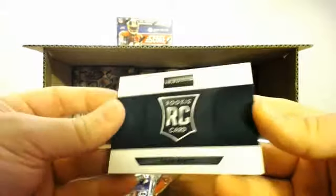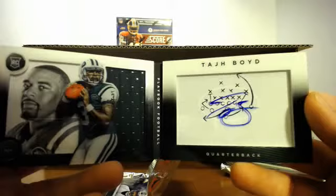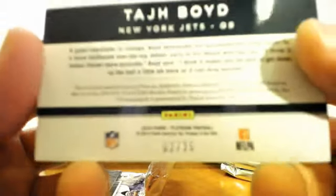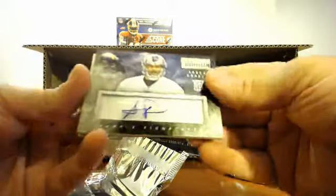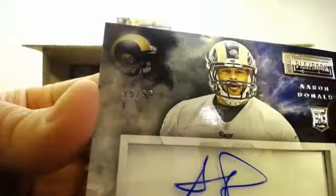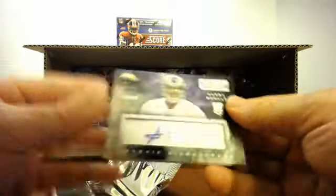Number 2 of 25, Tajh Boyd for the Jets. This one's going to be an X's and O's autographed jersey. Tajh Boyd for the Jets, number 2 of 25. And then Aaron Donald, autographed clear for the Rams. Number 95 of 99. Autographed clear for the Rams, Aaron Donald.